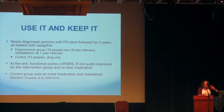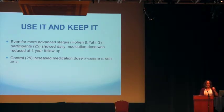At the end, the people who got the intervention, their functional scores improved in terms of the UPDRS and the 6-minute walk, and they were on less medication. So like the L-dopa, they're actually using less, whereas the control group, they held ground, but with more medication. And yeah, these are people with brand new diagnosis, right? So pretty early on. Even for more advanced disease, if you follow them for a year with the same program, they still were using less medication in a year follow-up. So that's encouraging. There's not a whole lot of this long-range research going on yet, so this is probably one of the first ones I've seen where they actually follow it over time.